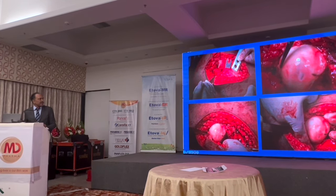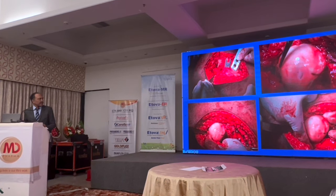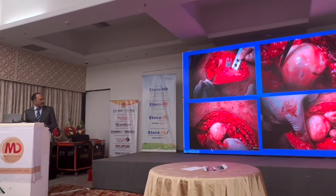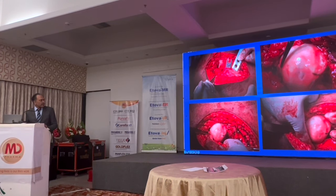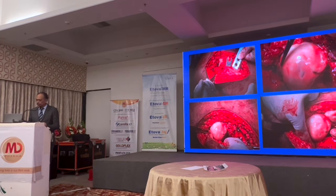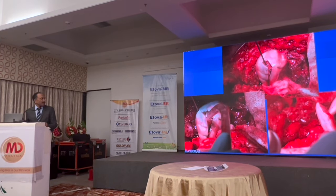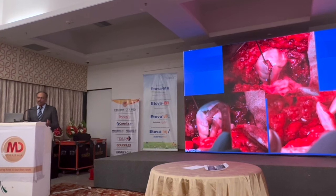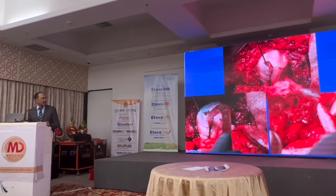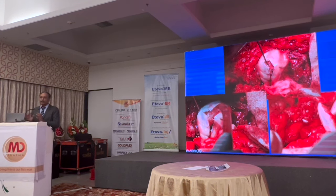These are two oscillating saws. We make an oblique cut in the trochanter to open. And this is the appearance of the femoral head. And very small areas where the cartilage is going to give you trouble later on. And we make this opening. This is the trapdoor approach, which is the best way in which we can really resect all the dead bone. We can get complete access to it.